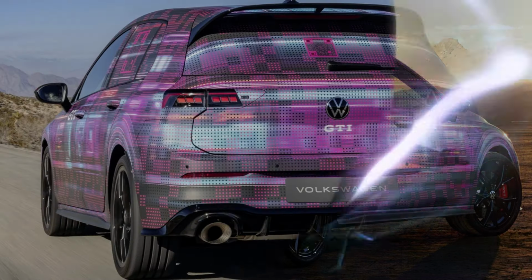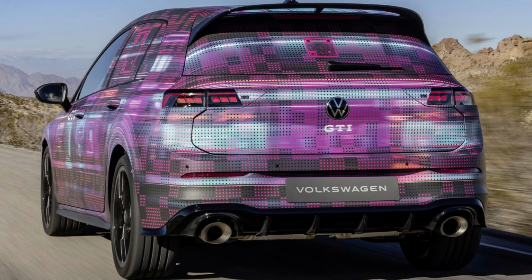Overall, the Volkswagen Golf GTI Clubsport is an impressive car. It's stylish, it's packed with features, and it's incredibly fun to drive. If you're looking for a hot hatch that can do it all, the Golf GTI Clubsport is definitely worth considering.